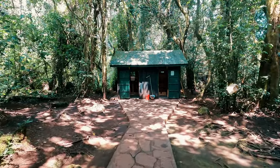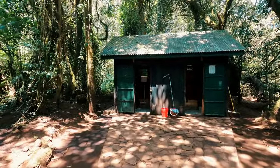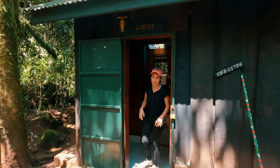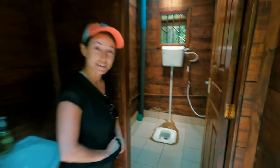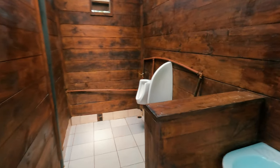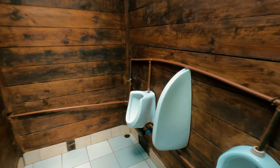So here on the first stop, they actually have toilets and all. One for the ladies. How's your squatty potty in there? The squatty potty, you can see it. It's a very clean squatty potty. It is. Go get your squats. And this is the guys. I'm pretty impressed so far by all the amenities here on the mountain.